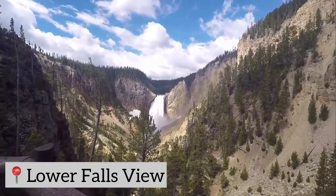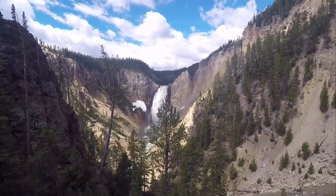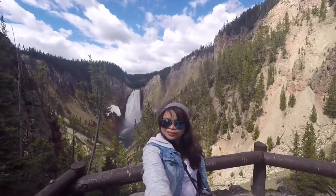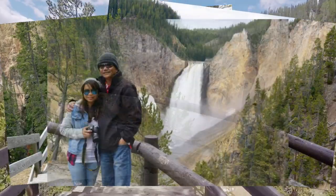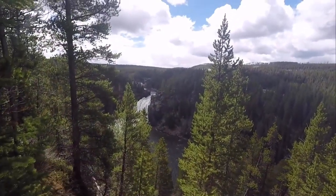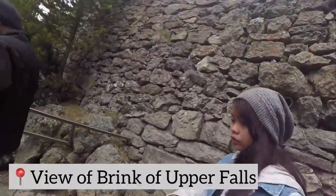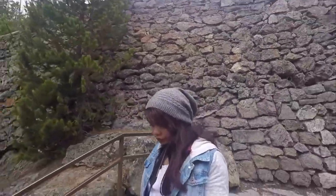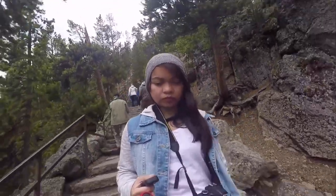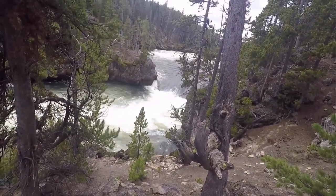Lower Falls is the biggest waterfall here in Yellowstone National Park. At 308 feet tall, I'm not surprised that this is the park's signature waterfall. Upper Falls, a 109-foot waterfall, certainly merits a visit. It is impressive in its own way. Walk right up to the edge of the dramatic tumbler at the brink of the Upper Falls Trail and stare down the thundering 109-foot waterfall.